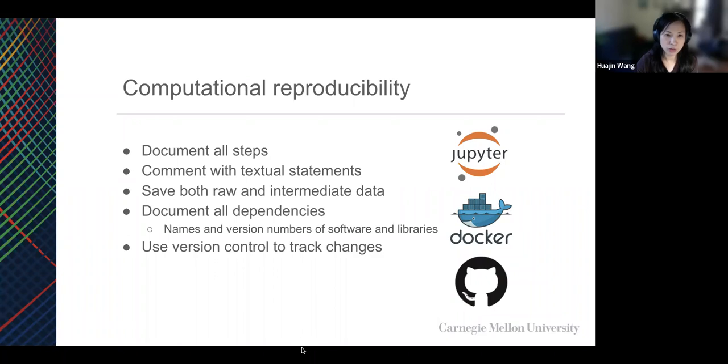For the dependencies and computational environment, it's the same idea as when I talked about relative or absolute path. You want your code to be able to run on a different computer by somebody else. So it's important to document all your software packages and libraries used, including the version number. It's actually easier said than done to preserve all the dependencies, so sometimes the best solution is to use a container such as Docker or Binder to make your work more reproducible. And when you do a lot of collaborative work, version control and tracking changes is also super important. GitHub is one of the really popular platforms for that. Next slide.